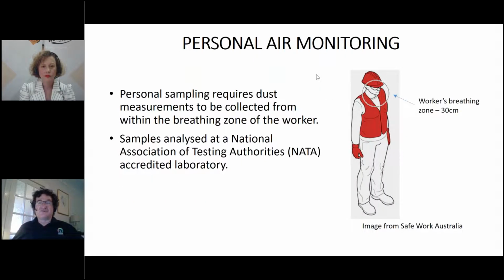We talk about personal air monitoring, as I suggested, and that's where we have the sample head up in the breathing zone of the worker. That's within a 1 foot or 30 centimetre sphere around the face. That's where people stick their head, and that's where we want to be sampling from. The other thing is that our samples need to be tested by a National Association of Testing Authorities accredited lab, so that's a NATA lab. So we have good QA, QC processes going on, and everything can be replicated again. So the types of monitoring that we do can stand up to the rigours of investigation, and that could be a court process potentially.